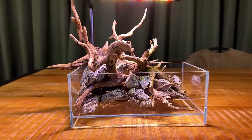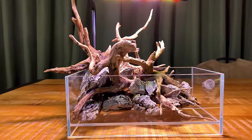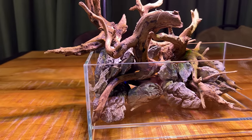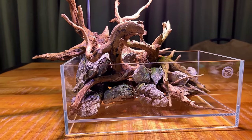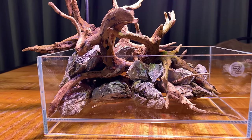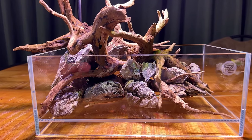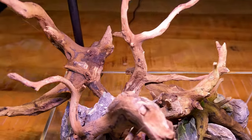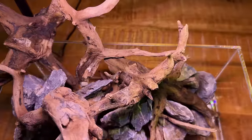Okay, I wasn't really planning on adding this many rocks, but I just kept stacking them and it kept looking better and better, so I just continued. Yeah, I think that's the hardscape pretty much done. The rocks also kind of have a function besides just looking pretty. I also want them to kind of stop the substrate from rolling forward, because in the back here, I want to kind of fill in these areas with some plant substrate.